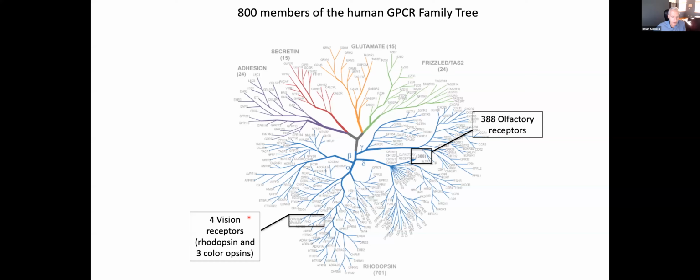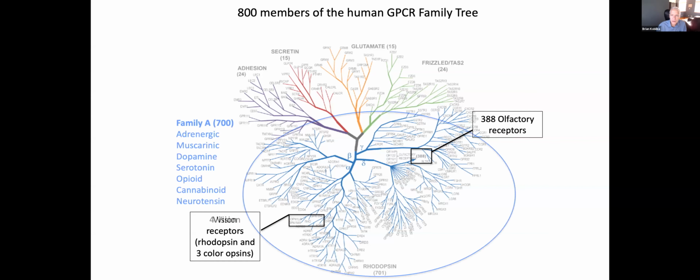There are also four receptors dedicated to vision. These two clusters reside in the largest subfamily. Family A composes about 700 of the 800 members. They include receptors for things you might have heard of, including adrenaline, acetylcholine, dopamine, serotonin. Also receptors for opiates, cannabis. These are all family A GPCRs.